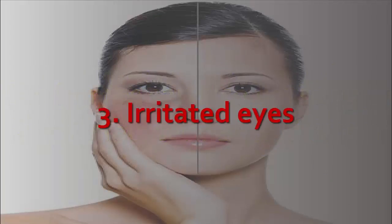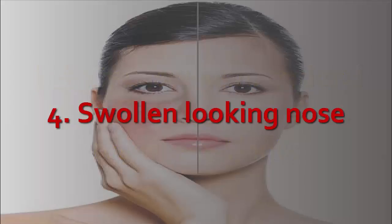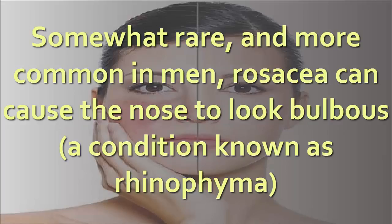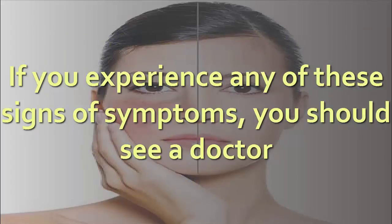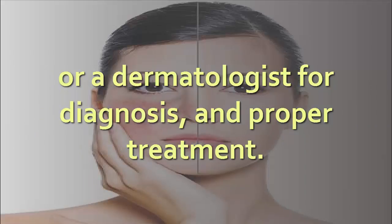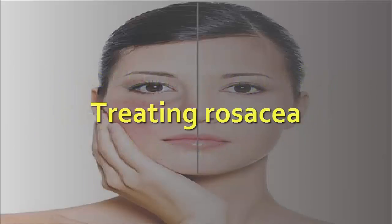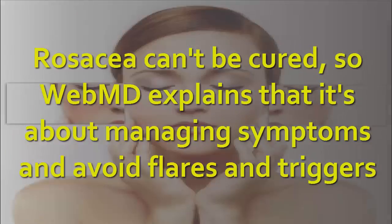3. Irritated eyes. Irritated, swollen, and red eyes affect about half of rosacea patients. 4. Swollen-looking nose, somewhat rare, and more common in men. Rosacea can cause the nose to look bulbous, a condition known as rhinophyma. If you experience any of these signs or symptoms, you should see a doctor or a dermatologist for diagnosis and proper treatment.